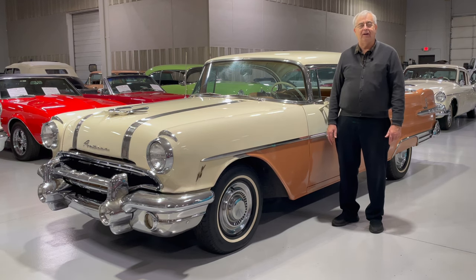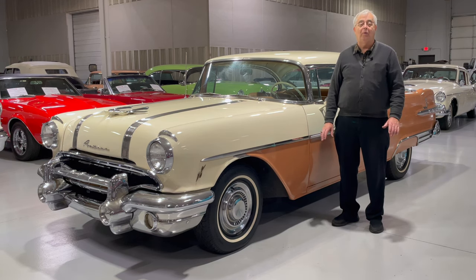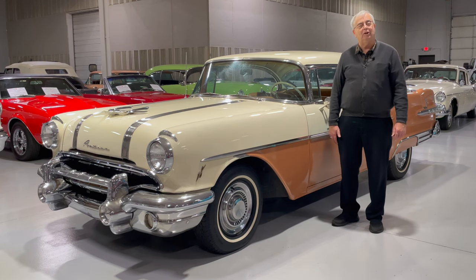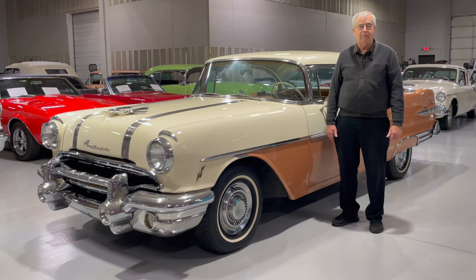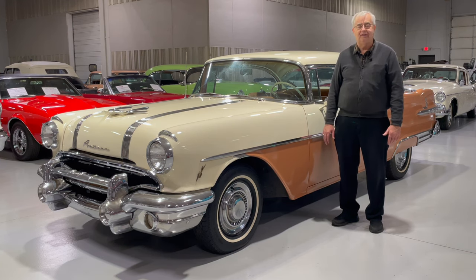Today we're going to talk about our latest acquisition, a really, really nice looking 1956 Pontiac Catalina Star Chief two-door hardtop. Now I'll tell you what, you're going to want to watch this entire video from start to finish if you have the time, because we're going to do a cold start, we're going to do a walk around, give you lots more information and pictures of this really nice car.